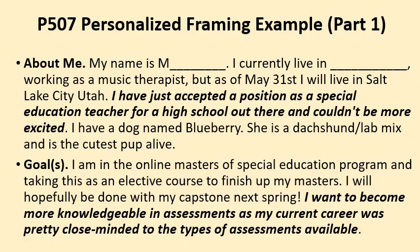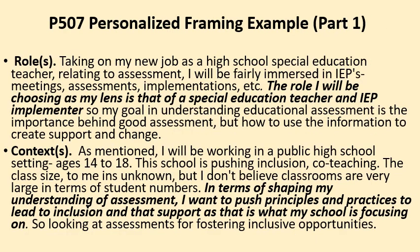So from the very beginning, we're pushing them. And here's one example. You notice I switched to orange. That means that I'm showing you an example. This is drawn from a fairly typical student in my most recent summer course. And here you can see she's a special ed teacher. She's accepted a position. She's not a special ed teacher yet, but I'm pushing her to think of that role during her class. So I want to become knowledgeable. The role I'm choosing is that of a special education teacher and an IEP implementer. In terms of shaping my understanding, I want to push principles and practices to lead to inclusion and support. So she's already able to do this.